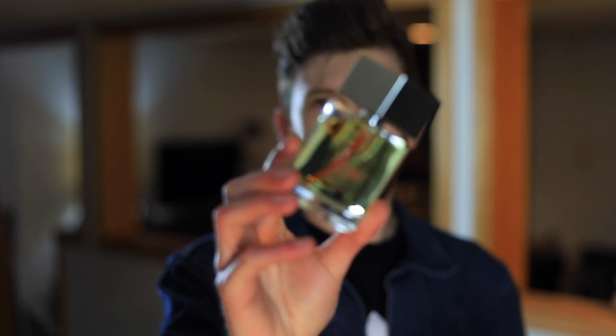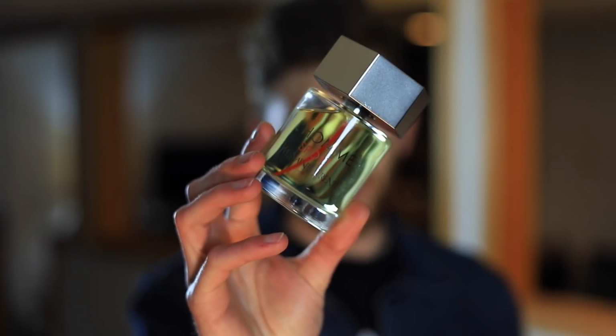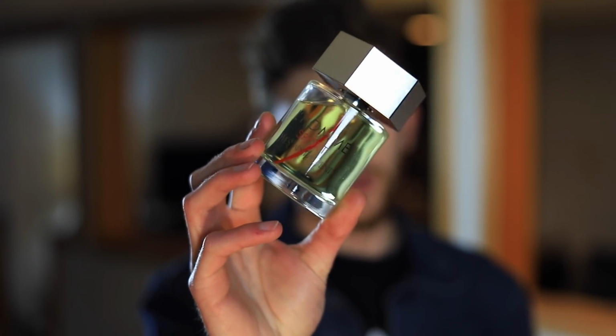Up next we have Loam Sport. Now this one has verbena, lemon verbena, coriander, and aldehydes as some of the main notes. So a kind of aquatic, airy, and very bright take on the original Loam. And it still does nod back to that original, just with a bit more of a brightness like I just mentioned. The coriander and some of the other notes do kind of give off a watery feel.